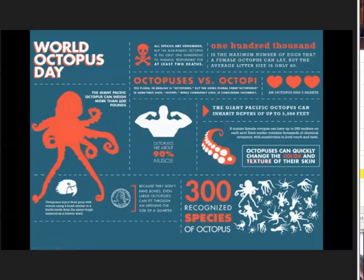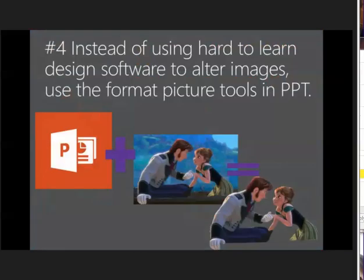All right. So moving on to class hack number 4. Another hack of using PowerPoint that I use a lot is, again, ways to alter images. And so there are a lot of smart tools that pick up based on things you're doing inside of PowerPoint. So for example, let's say I'm in PowerPoint and I might have this picture here.